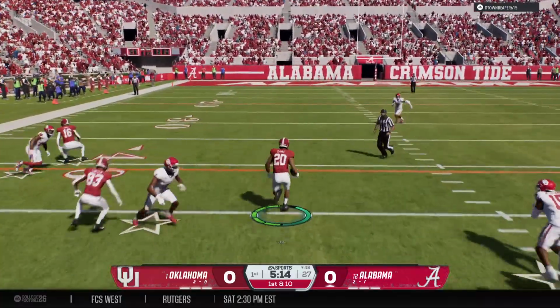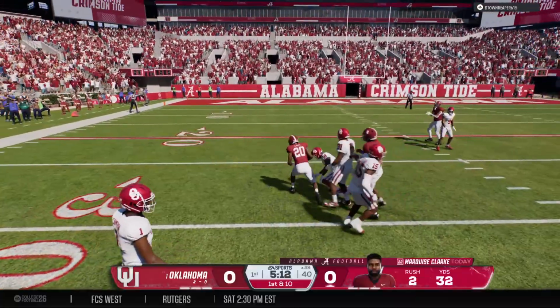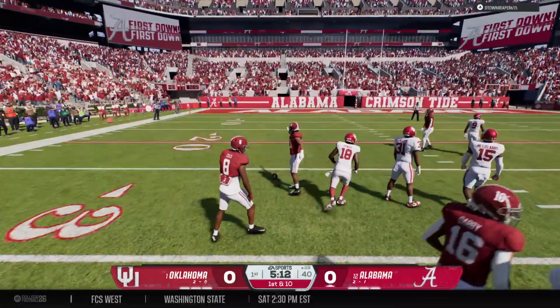Out of the shotgun, he hands it off. As the first down is still going. They make the stop, but it's a big gain down to the 29.